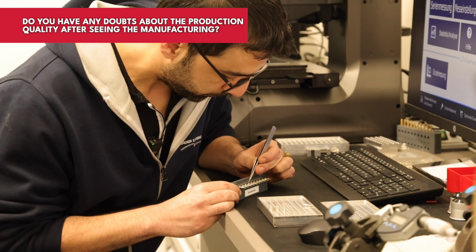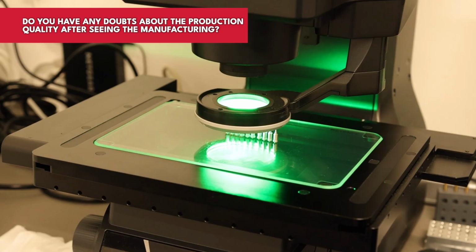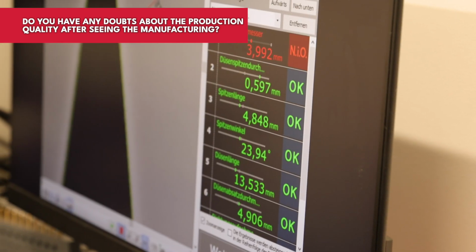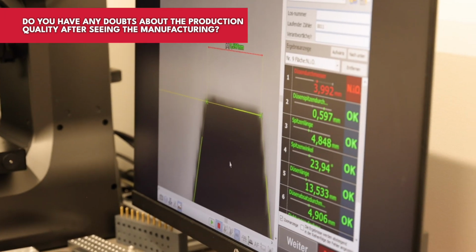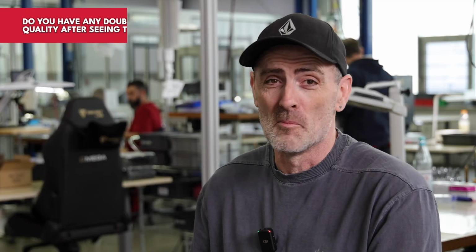Just seeing the care and attention to detail on every station with every person that's doing their piece, when this goes out, there just can't be a fault. There really can't. They're just precision. Precision engineering from Germany. It always has been though, hasn't it?